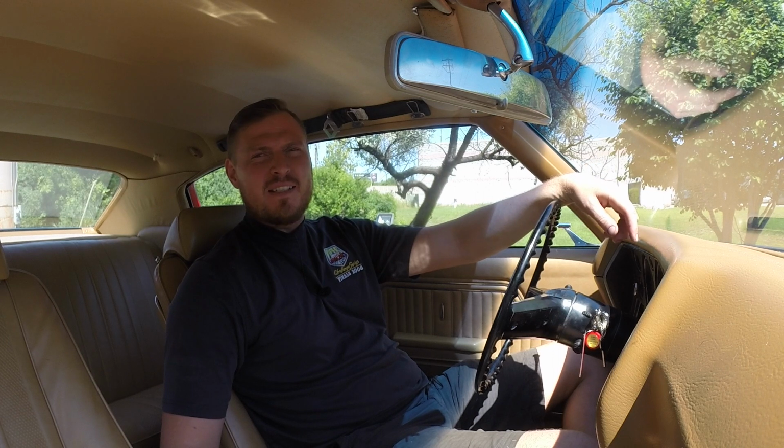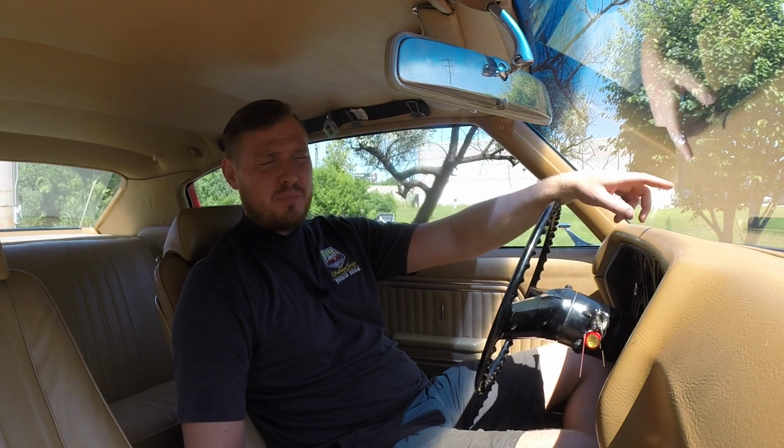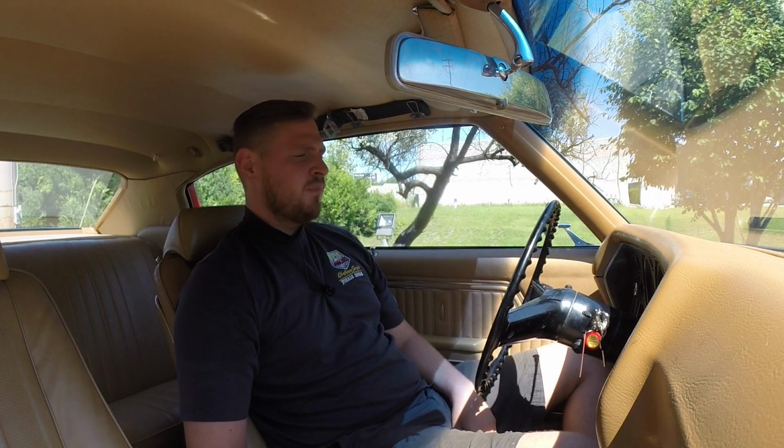Today I'm bringing you a 1970 Chevrolet Chevelle SS. This one has a 396, 4-speed, power steering, power disc brakes in the front, and an AM/FM radio. We're gonna tell you a little bit more about the interior. I'll do a nice walk around of the exterior, a nice driving video, and then I want you guys to hear the car run as well.